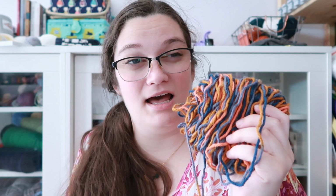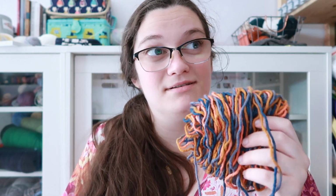So it's all just hodgepodge together, I guess. And there we go. Yeah, so all I know about this yarn is that it's Caron brand. That might not even be right. Maybe it's Bernat. I'm not sure. I've tried looking all over for it.